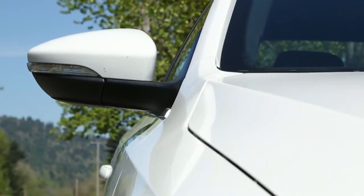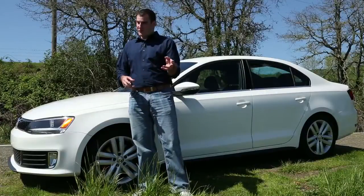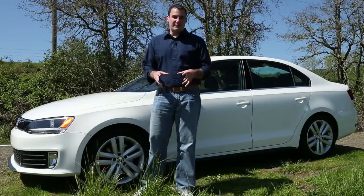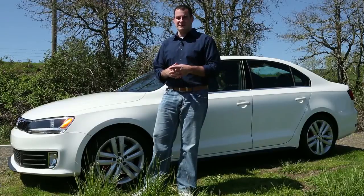Now, down the side, you'll notice a strong character line goes down through the doors, and we have 17-inch alloy wheels, red painted brake calipers for the GLI model only. You won't find that in the TDI or the base model. And you have 4-disc brakes all around in the GLI model. Now, all models of Jettas do not have that. That's one of the cost-cutting measures to get the lower price down below $16,000.